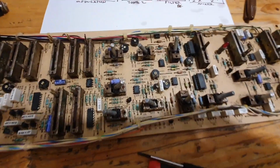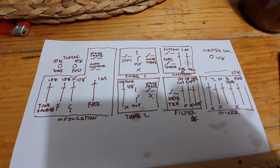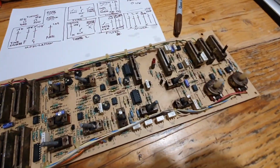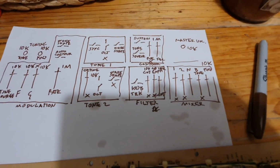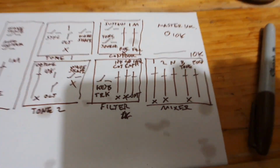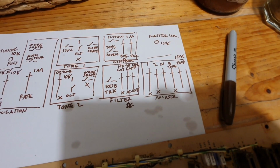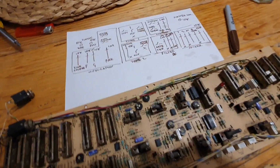Most of the switches are okay. There's only one or two that are a little bit dodgy, but I reckon we can clean those up. Around half the sliders don't really work very well at all, and I'd say most of them are a bit dodgy. Most notably though, the two tone sources on the mixer, yeah, they're just not really working at all. So that would be why we're getting really sort of faint sound out of the output on this.